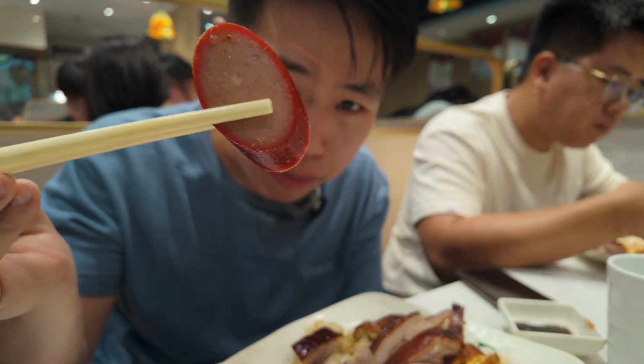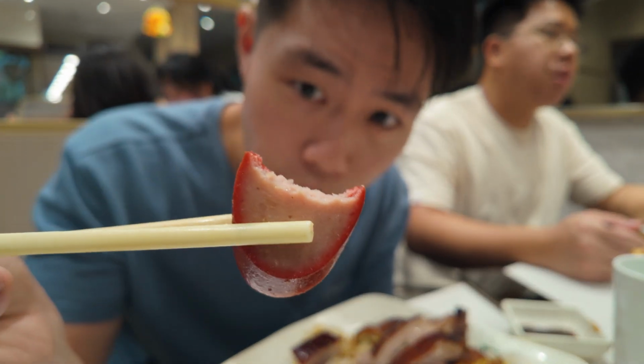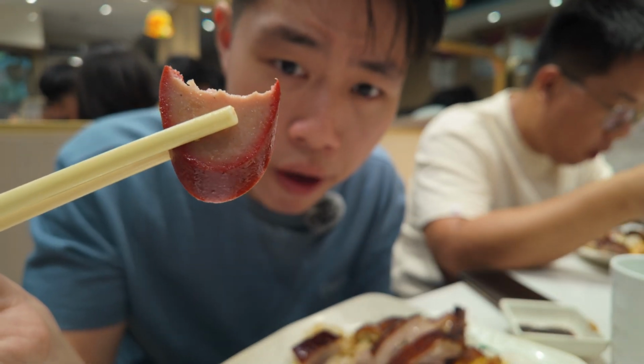Let's try this one. I think it's a sausage. Looks like a hot dog. Looks like a jumbo hot dog. Wow, it's like a cold cut sausage. Sausage you will find in deli stores like that.